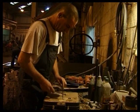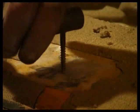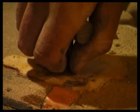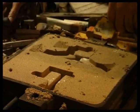First, a wooden pattern is made, slightly oversized to allow for contraction. This can be used again and again, and of course, being timber, can be carved to any ornamental or decorative shape.